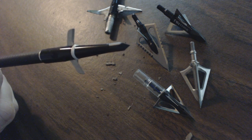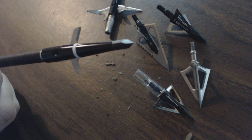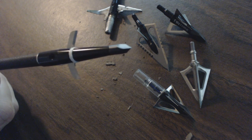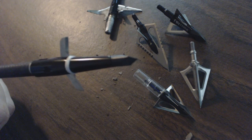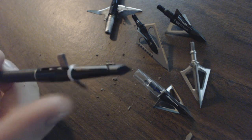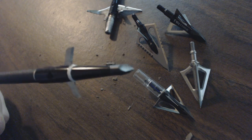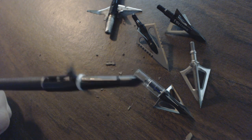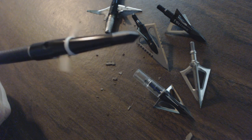And just a great design, sharp enough blades. I wouldn't say they're as sharp as the Magnus Buzzcuts or the Stingers, but real close behind, especially for a mechanical. I think they're a really sturdy design, and I've had good luck with them. They fly really well. They have a 2 1/4 inch cut. They produce good blood trails. Out of all the mechanicals that I've tested, I really enjoy hunting with these because they do a good job.